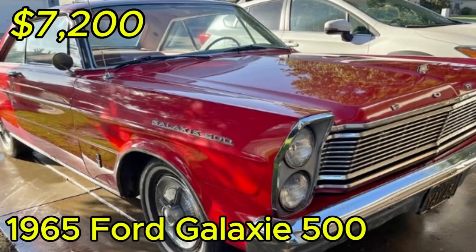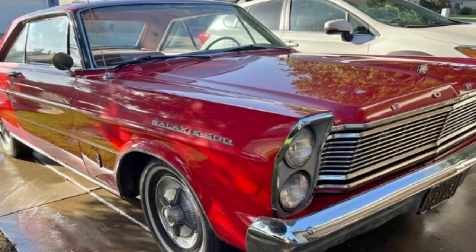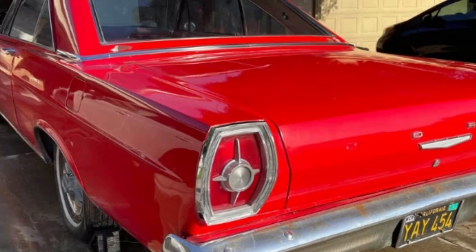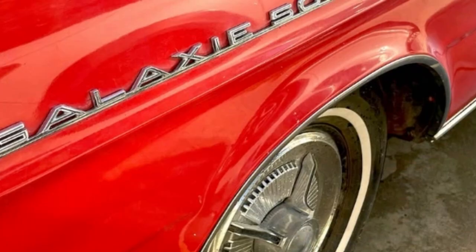Number 6. The 1965 Ford Galaxie 500, priced at $7,200, located in Clearwater, Florida. This two-door fastback is still in the hands of its second owner. Overall, it's in very respectable condition for its age. The exterior has been repainted in a bright red, replacing its original silver mink metallic, though there is paint damage and surface rust around the rear window.